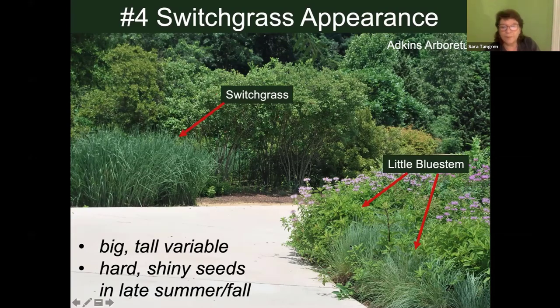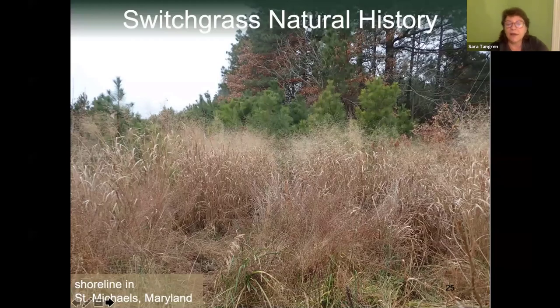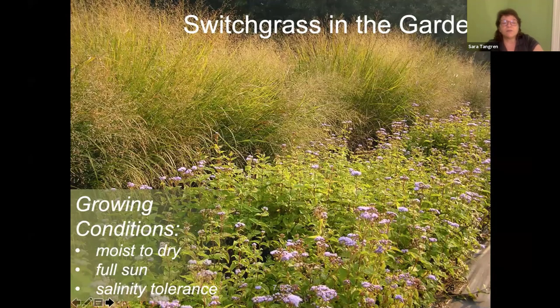And in this photograph, for comparison, over here, there is some little bluestem. And so you can see that the little bluestem is shorter, it's softer, the blades are curved, which is quite a contrast to the switchgrass, which is a more vertical, stronger statement in the landscape. In nature, we find in Maryland in particular, switchgrass along our shorelines. So we see a lot of switchgrass in our coastal plain counties. And in the garden, switchgrass enjoys anything from a moist to a fairly dry soil. Full sun, you're just going to get better looking, more handsome plants in full sun, and you will find that there is some limited salinity tolerance. That probably comes from being a shoreline plant.